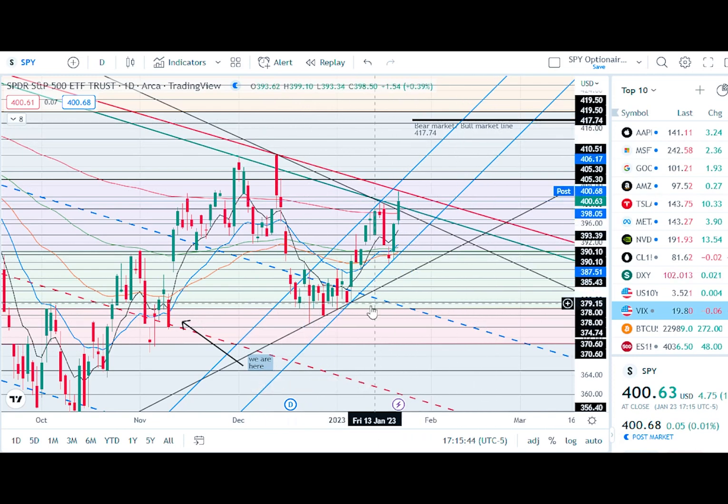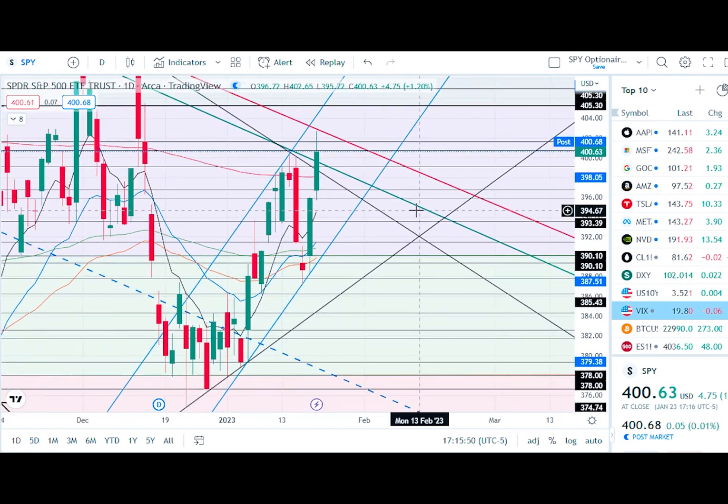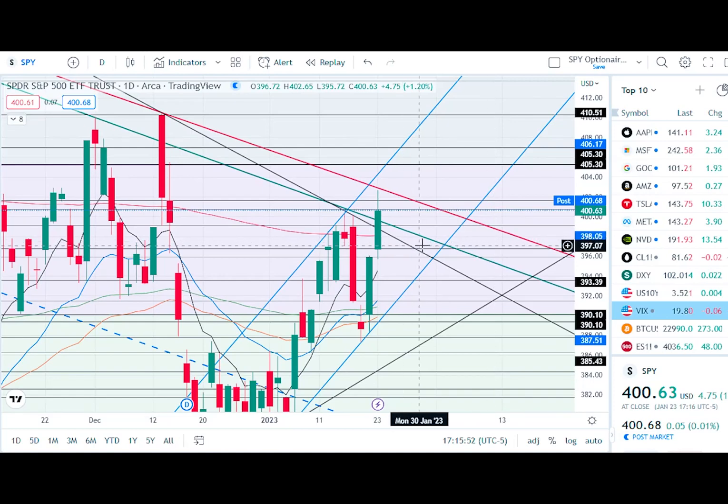The other big thing to look at is this huge breakout black triangle right here. We did break through that resistance today. And not only did we break through that resistance, we closed back over the 200 EMA right here at 398.1. We broke through the black resistance line. We broke through this green resistance line. Now this is the previous 2022 bear market trend line that was broken right here at December CPI.